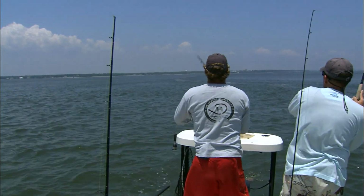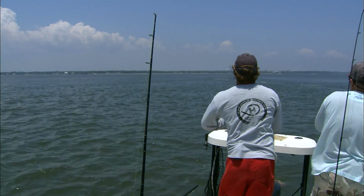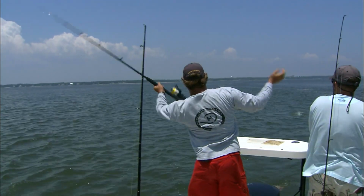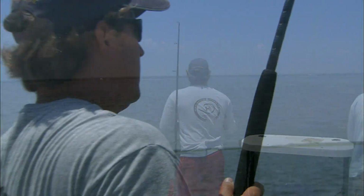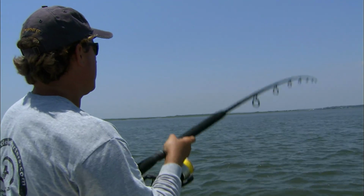Black tip going fairly haywire. That we're looking for. Yeah, he was fired up. Go up here close. Okay. See a big one? Nah, he's somewhere between 20 and 40 there. He looked pretty decent. Here he comes right here on top.